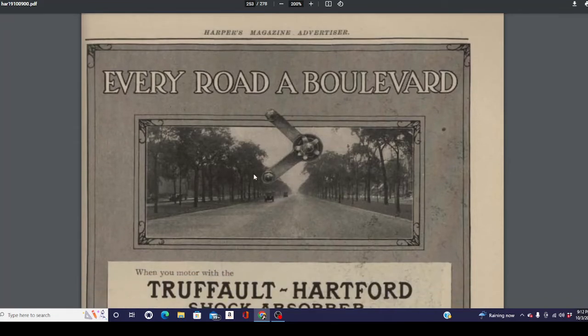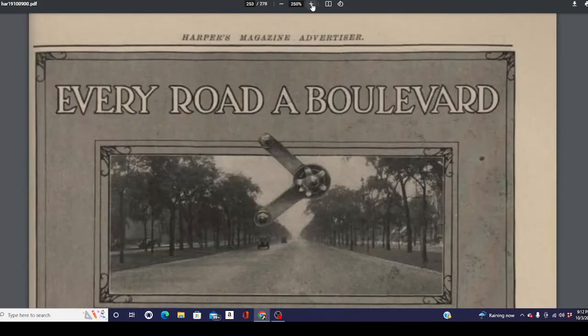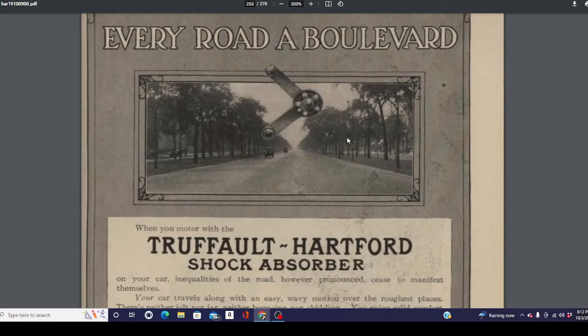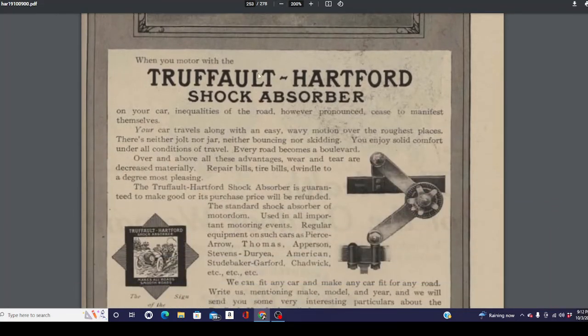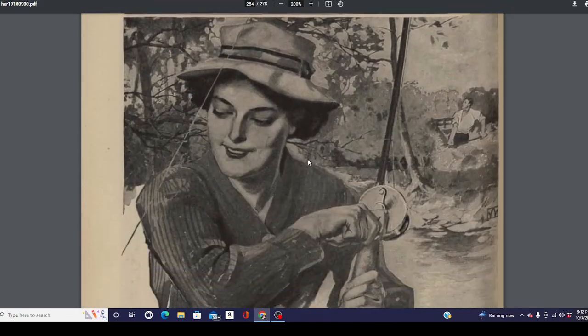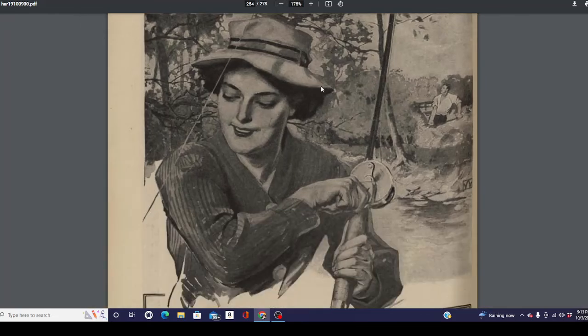And look, we got cars, folks. Let's check this out. Let's blow this up. Really cool. What the hell is this thing? I don't know. Is that what an engine must have looked like? What is this? Truffault-Hartford shock absorbers. Interesting. And we have this cool, nifty picture here.